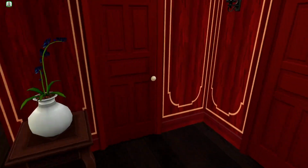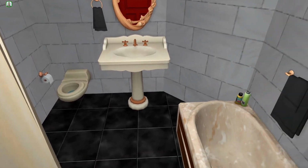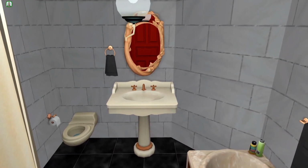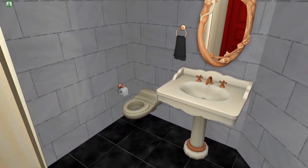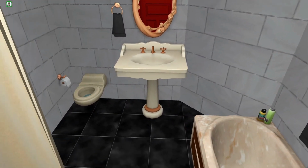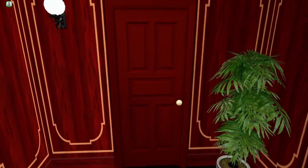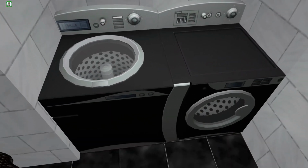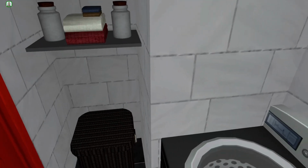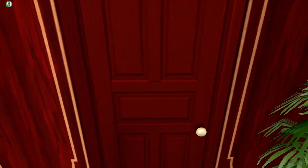And over here, through this door, we have another guest bathroom. This one has a shower and a tub. So the guest bathroom upstairs only has a toilet and a sink. This extra bathroom has a shower and a tub. And then through this door right here in the basement, we have a small laundry room with a washer and dryer and just a hamper where people can bring their clothes from their rooms down into the laundry room.